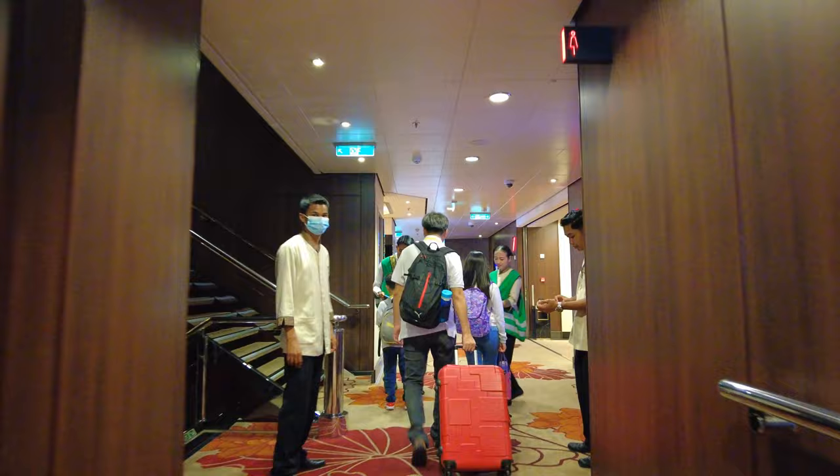Finally, we are on board. The staff welcomed us with open arms and without hesitation, we headed straight to our room on deck 5.